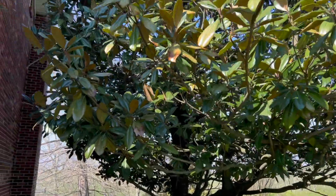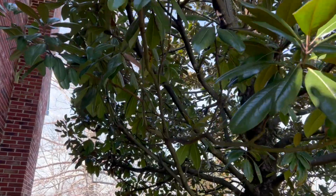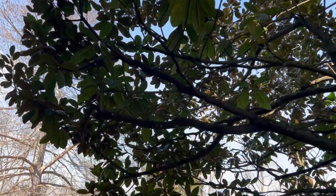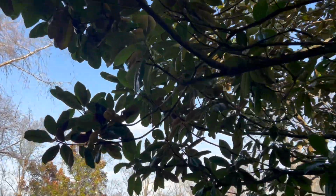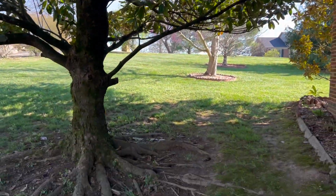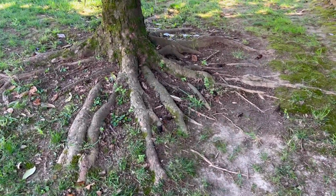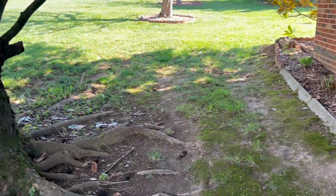All right, here on the east side of the house, the wind is blowing and this tree is going. You're thinking, oh my gosh, you're taking out the magnolia tree. Yes, I'm taking out the magnolia tree. And there's lots of reasons why. One, the surface roots are everywhere, and it's causing water wash down through here.